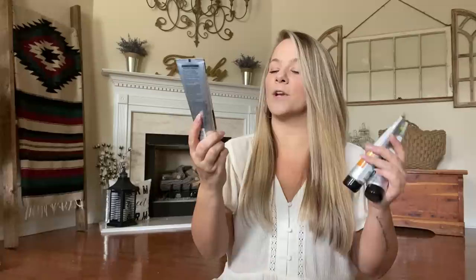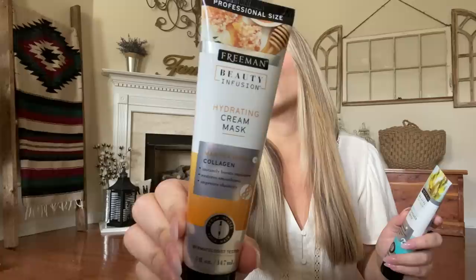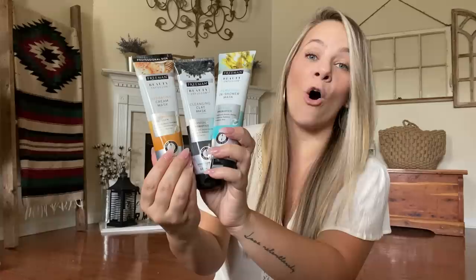This one is 4 fluid ounces. This is charcoal probiotics, a cleansing clay mask. And wow, y'all, this is full size, not trial. Also, they have this hydrating cream mask, which is made with Manuka honey and collagen. So wow. And then this is a purifying in-shower mask with sea kelp probiotics. Look at this stuff. It's a dollar at the Dollar Tree. Say what, who, and where. And I'm all there for it, y'all.